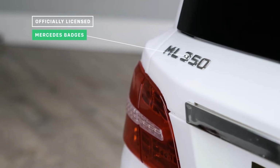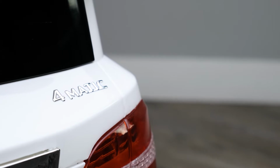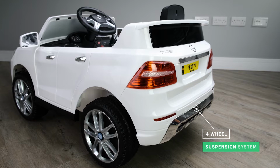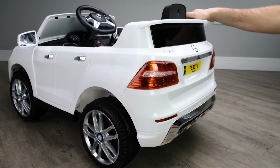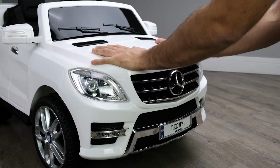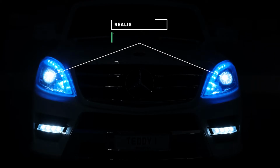This is a fully licensed model, meaning we have the full blessing of the manufacturer to use their official branding, logos and emblems. This comes with a four-wheel independent suspension. A suspension system makes all the difference when it comes to riding on the grass or off-road, something that cars with a front suspension struggle with. The car has working front and back lights that look absolutely amazing in the dark.